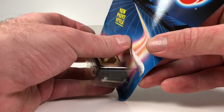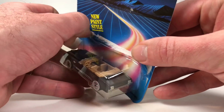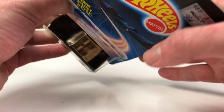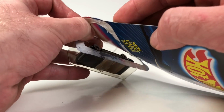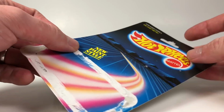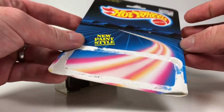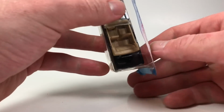You just can't leave these cars in the packaging. I'm going to tell you, we're probably going to see some package damage on some of these cars, I'm sure, as we pull them out. And there it is. There's your card. Probably just save this as an example of that card.